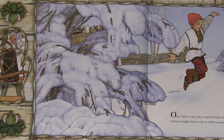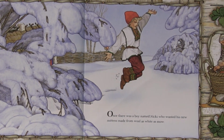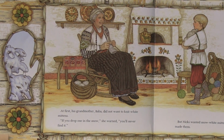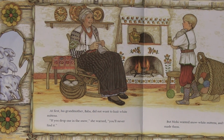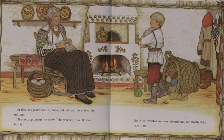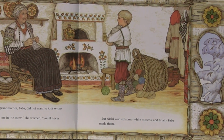There was once a boy named Nicky who wanted his new mittens made from wool white as snow. At first his grandmother, Baba, did not want to knit white mittens. "If you drop one in the snow," she warned, "you'll never find it." But Nicky wanted snow white mittens, and finally Baba made them.